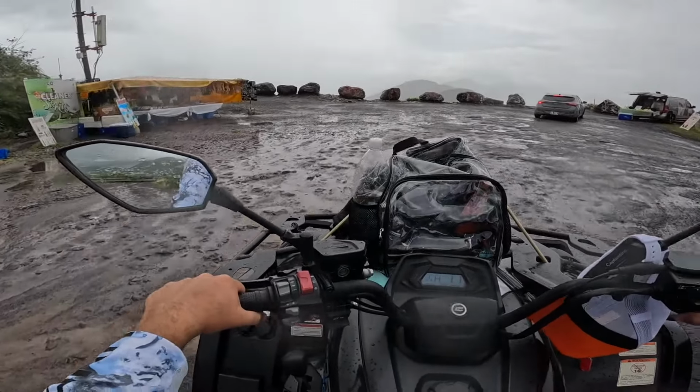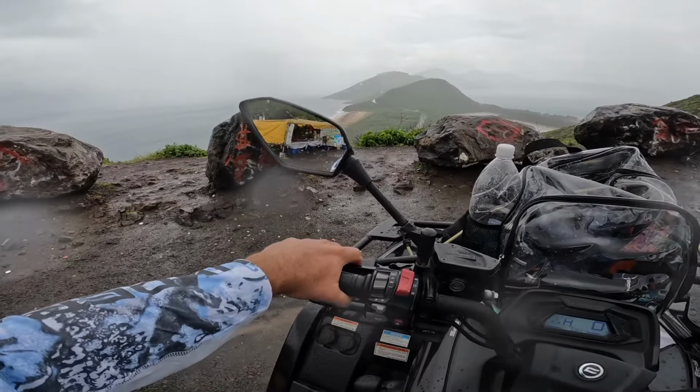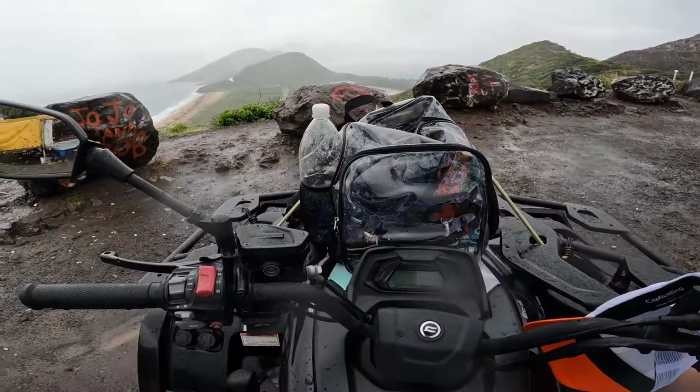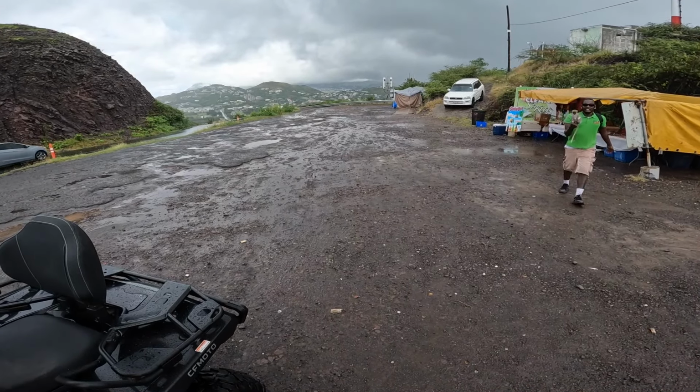Here's the overlook. Woo. Yeah, baby. Too bad we can't see much. Oh yeah, we can. Look at that beach. Oh, you got a view this way too. Oh wow. Right here. Oh, that's okay. Thank you.